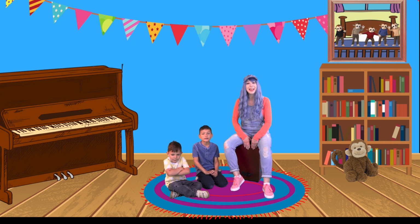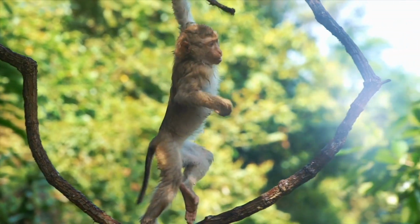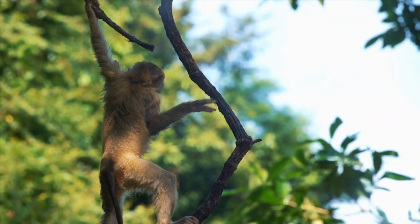Monkey, monkey in my tree. Monkey, monkey looking at me. Monkey, monkey, what do you see? One.